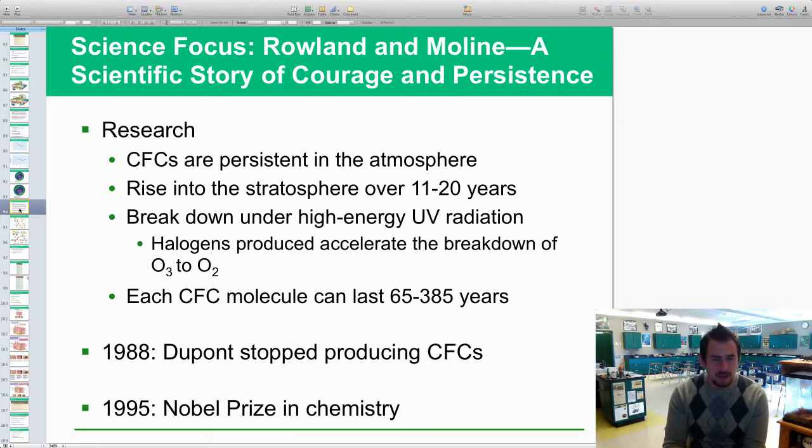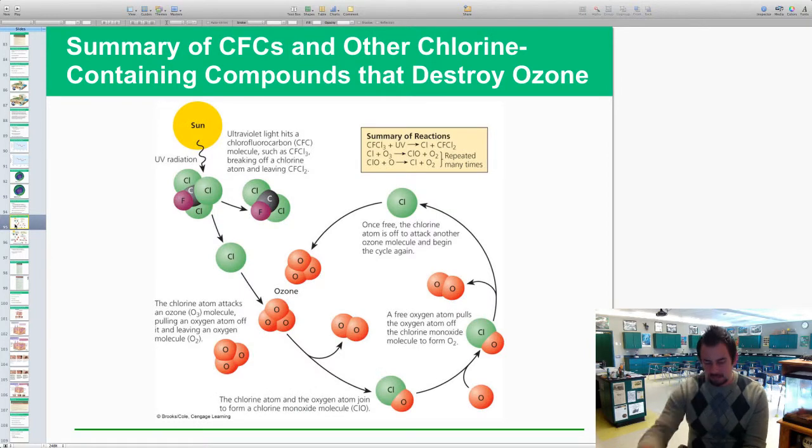In 1988, DuPont, a little case study there, stopped producing CFCs. At the time DuPont was a major manufacturer of products that contain CFCs and freons. And in 1995, Rowland and Molina were awarded the Nobel Prize in Chemistry for their hard work in figuring out that CFCs were the major cause of depletion of the ozone. This is just a kind of a chemical example.